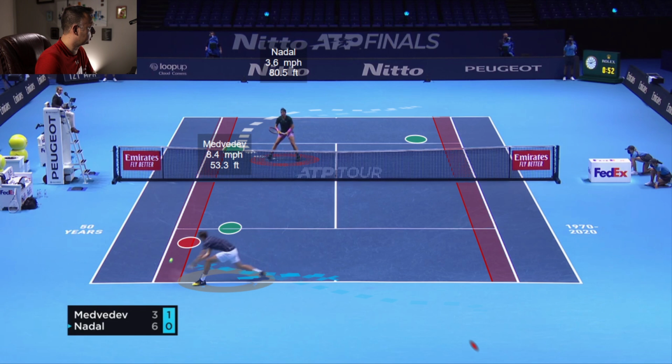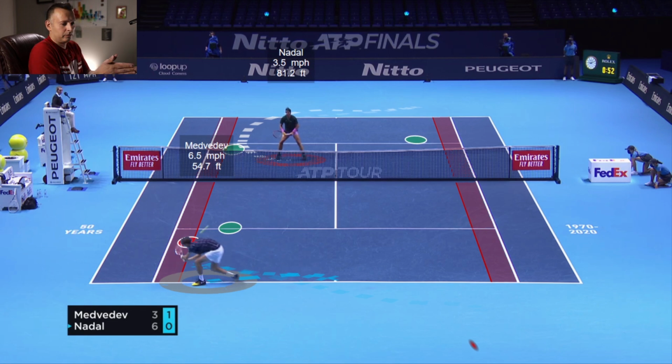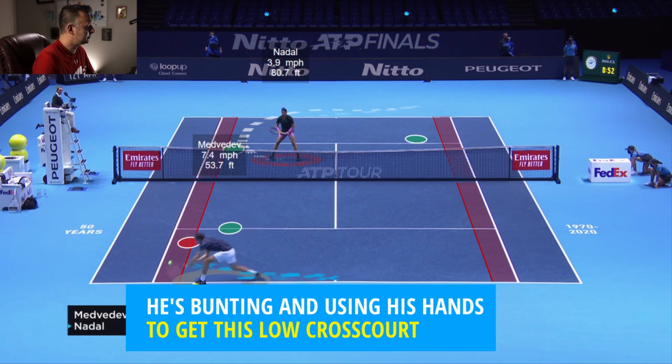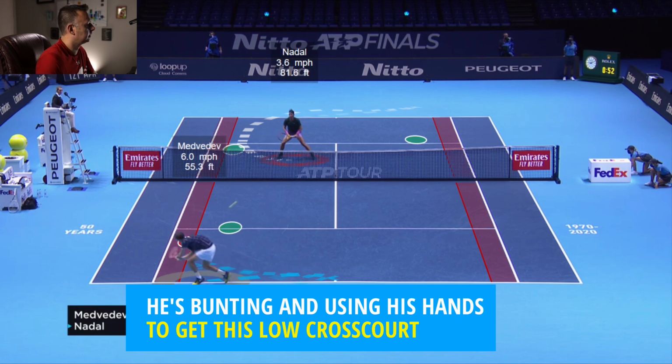That's incredible. Let's go back for one second a little bit, though. Look at the hands here, the control of the hands and the body and the balance and just a little flick. He doesn't even follow through. His point, you know, we're always teaching people, you gotta follow through, you gotta do this. In certain situations, you don't have time or that's not the proper thing to do. Here for Medvedev, he's making an athletic play. He's bunting and controlling with the hands because he's just trying to get this low cross court.